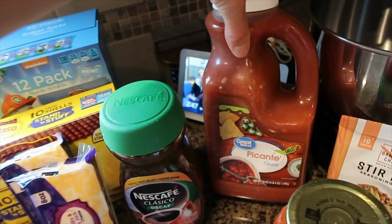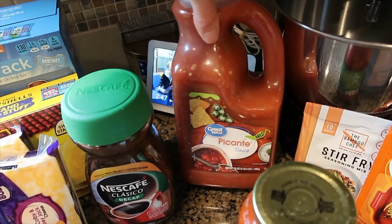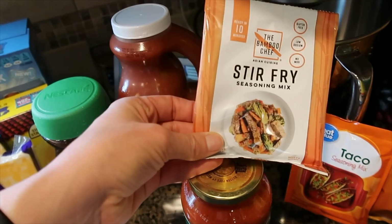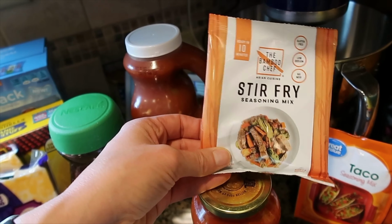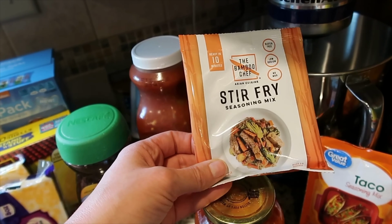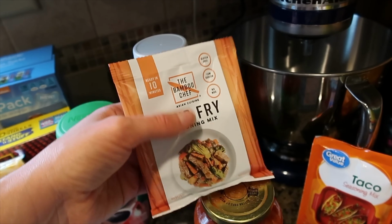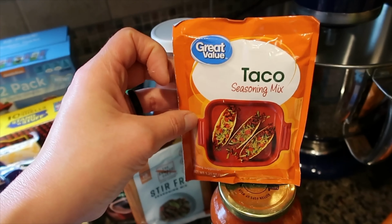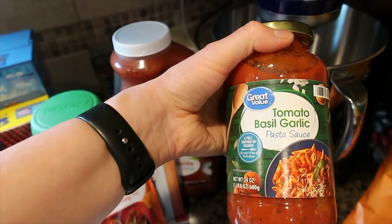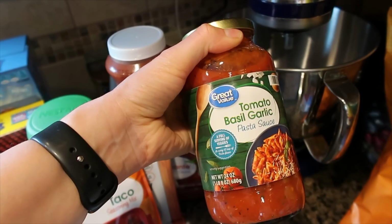This is just a restock, mild salsa. This was also a substitution. I wanted the Bamboo Chef fried rice pack, but they only had the stir fry seasoning mix. So I'll give this a try and just make stir fry instead of fried rice. This is for the ground beef for taco night. I got this pasta sauce. I always just like to have a jar of it on hand.